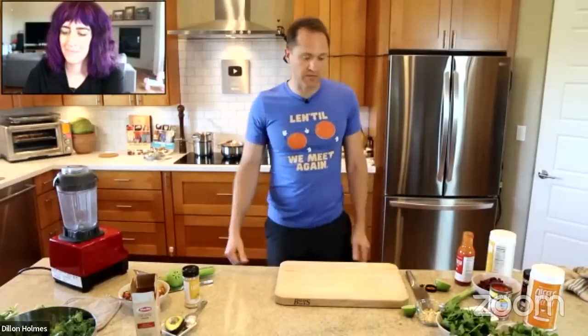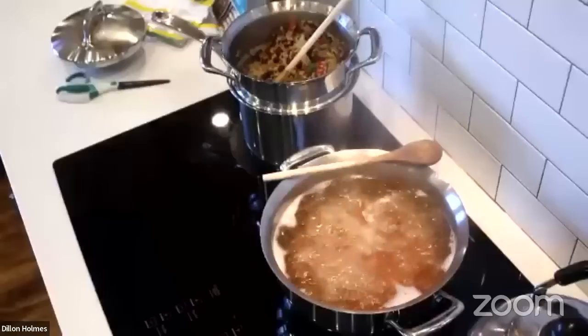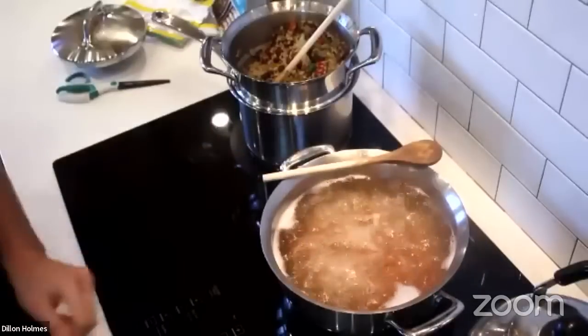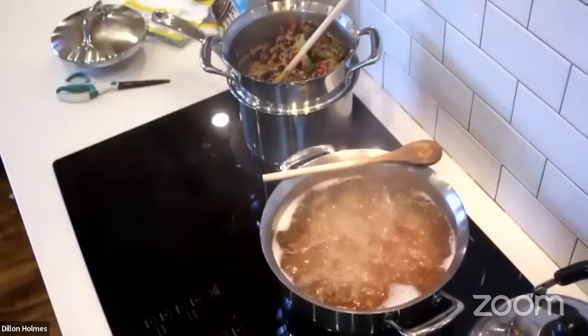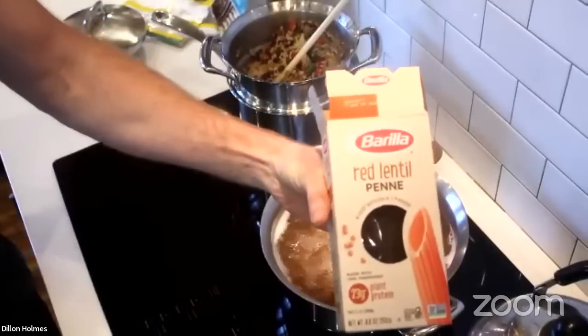The pasta's probably about done, like I expected. Let's check it out. Where's the box? This is my favorite brand of pasta. It's the Barilla, and it's the red lentil penne.